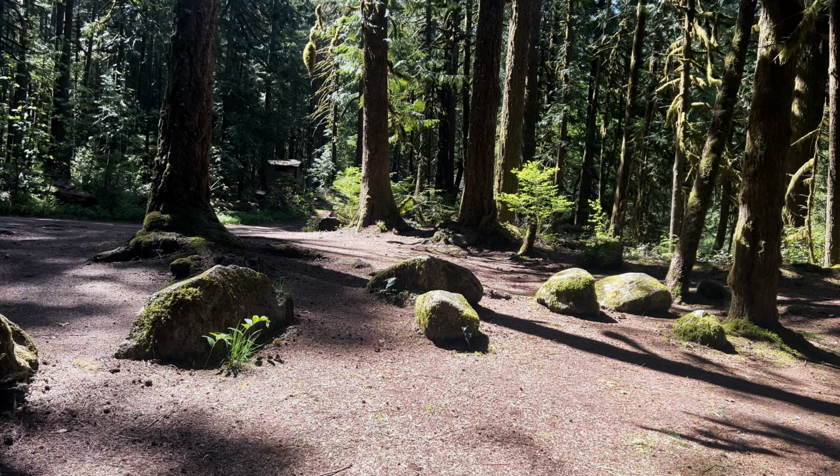You got the highway right next to you to the right, so that's suboptimal. Here's also your forest road. So this is like nestled right next to the highway, so you're gonna hear cars day and night. This is a horrible site. I would not do 14, keeping it real.